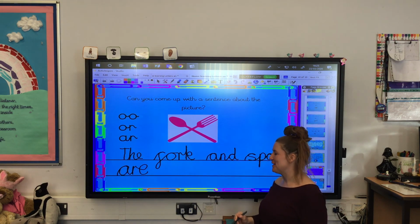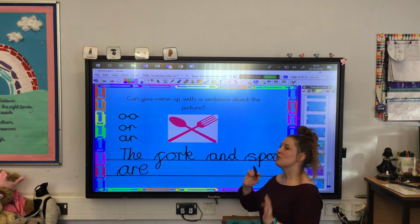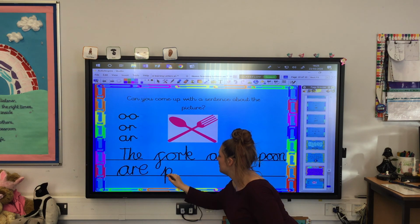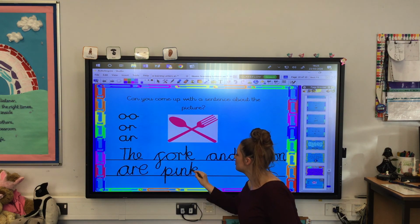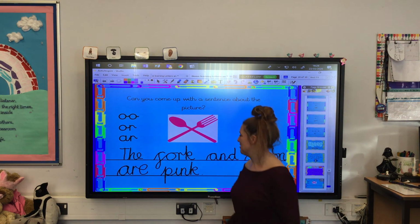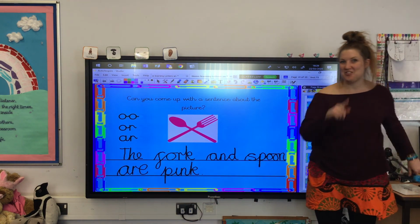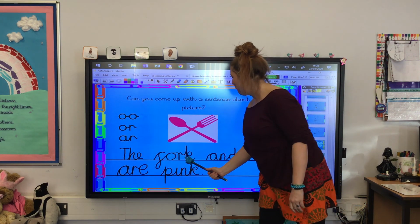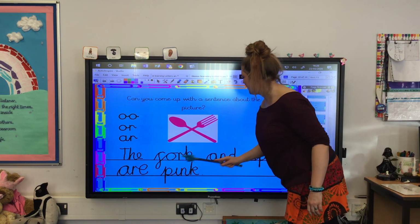Let's sound out the word pink. P, i, n, k, pink. Pink. And a full stop at the end. Well done, guys. Good writing. Let's read our sentence just to make sure we've got it all right. The fork and spoon are pink.